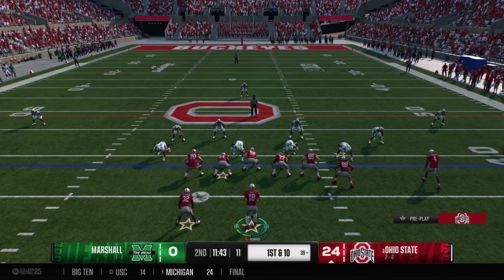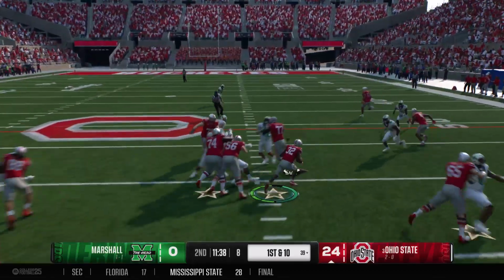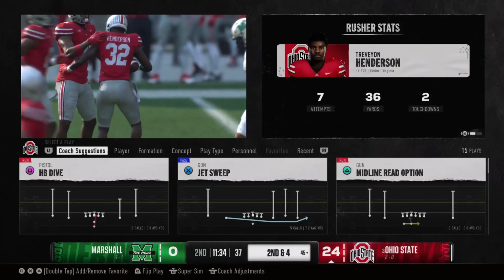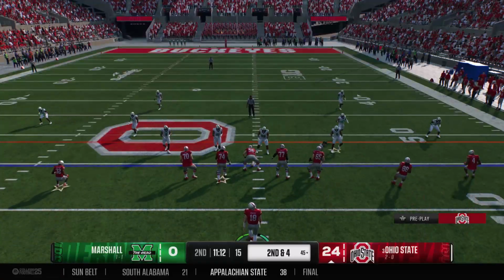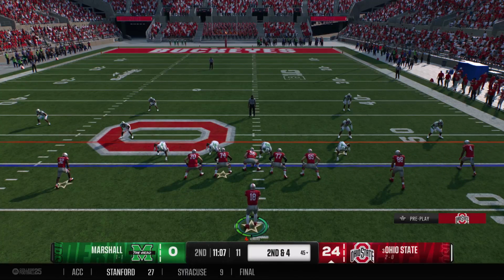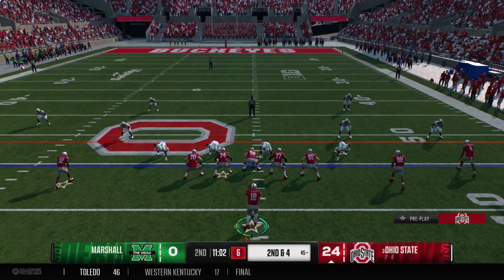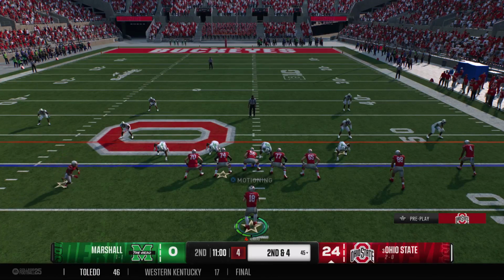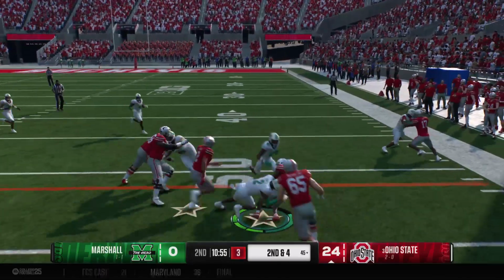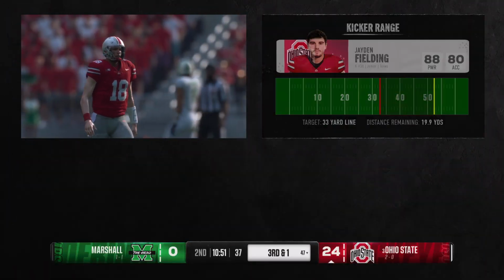Might as well give it to him again. A most efficient pickup of 6 on first down. It's 2nd and 4. They'll move the running back to try to force the defense to adjust. He's close to the first down, but they're going to mark him just a little short.